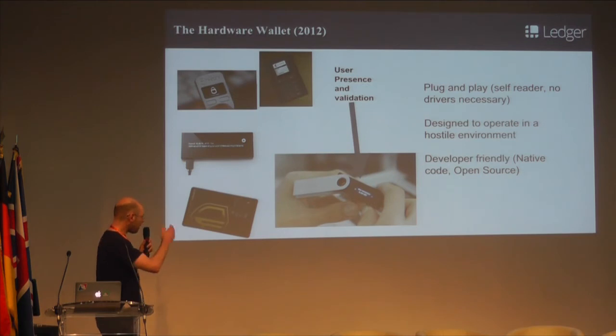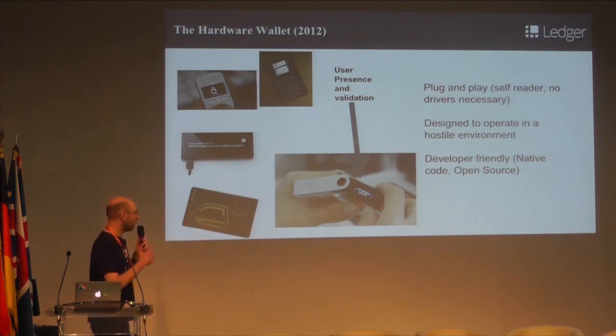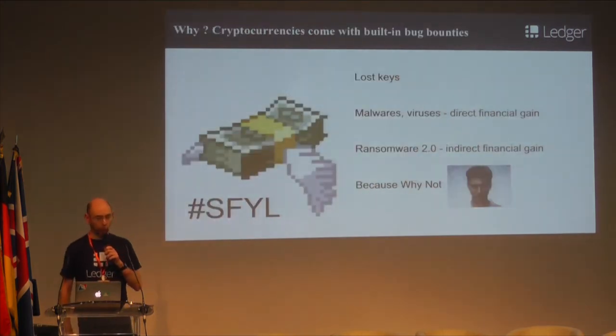Here, the idea is that the hardware wallet is definitely designed to operate in a hostile environment because it will display what you are doing and you can act on it. So the idea here is to have the most precise display about what you want, which is quite important for smart contracts, as we'll see.